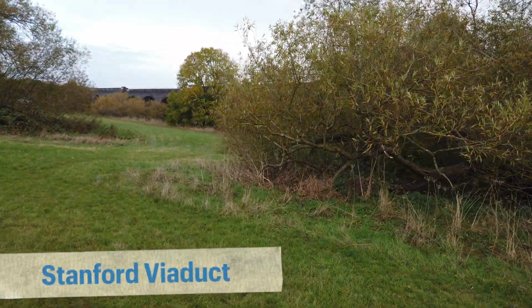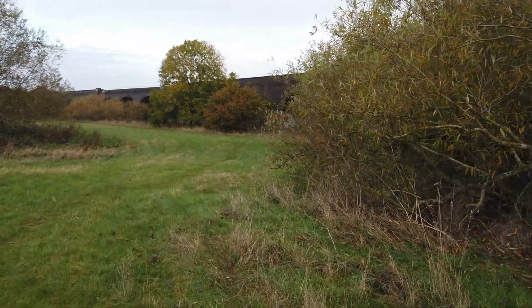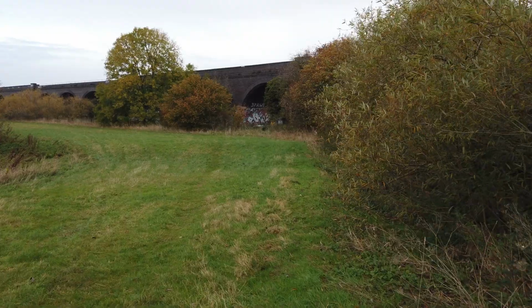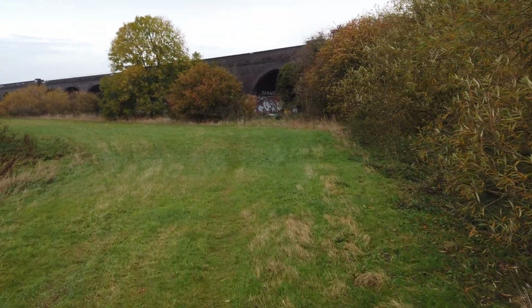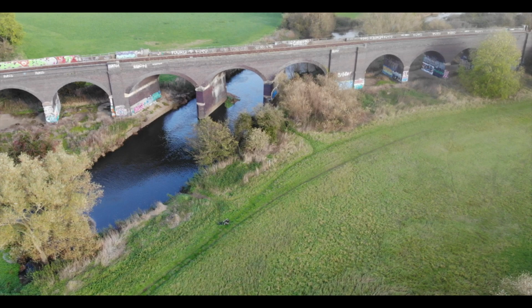There we go, look, looming large through the trees. Stanford Viaduct. Thought we'd get a look at it down here for you. I'm hoping to get my drone up later, but we'll have to see how the weather goes because it's not waterproof, unfortunately. We've got Nellie's favourite, look, graffiti. Loves a bit of graffiti.